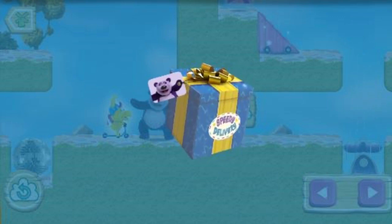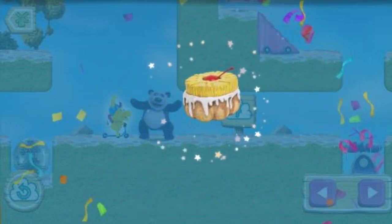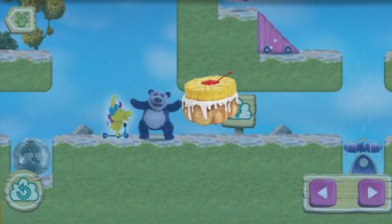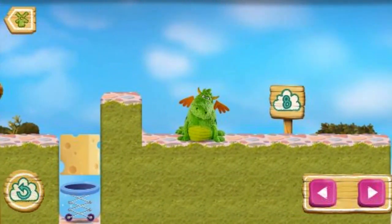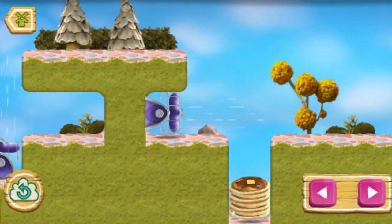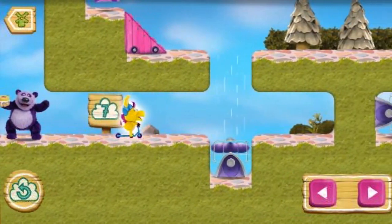Oh, let's see what's inside. Pineapple upside down cake! Hey-o! It's so fun making speedy deliveries with you! Next speedy delivery, here we come!